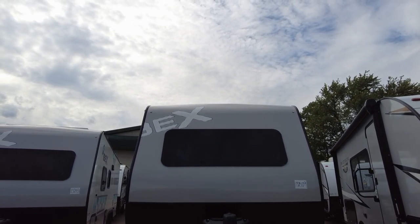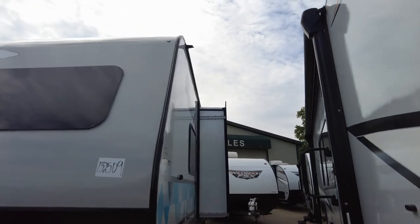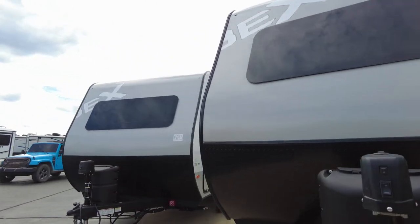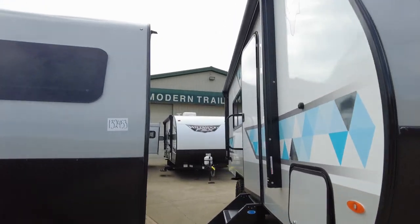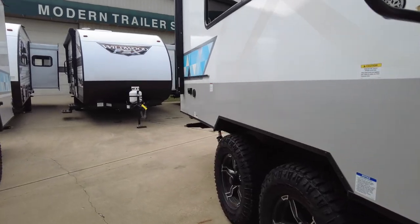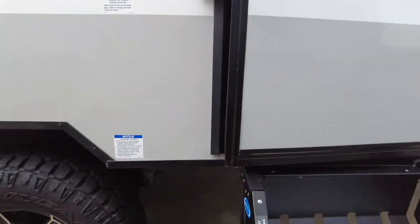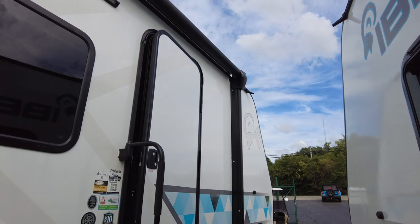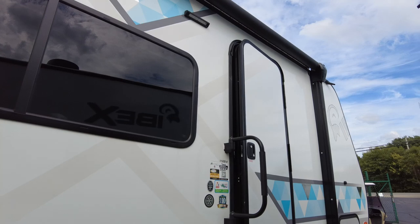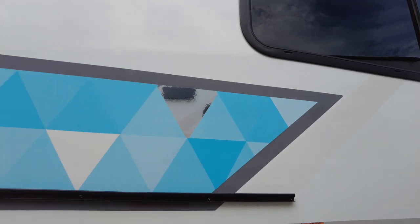It has the front windshield. Kind of walk through it a little bit to show it to you. It's got the power tongue jack. It actually comes with all-terrain tires, so you can kind of do some off-road. Then you got your solid step. Got the color scheme on it. It's a beautiful camper. It is, again, the IBEX 19RBM. It's the model number.